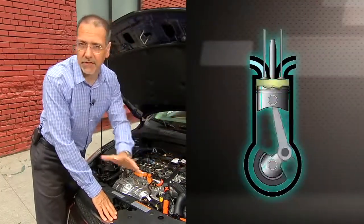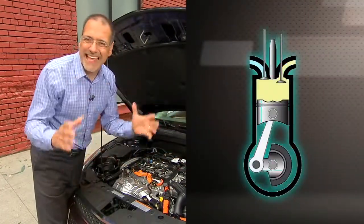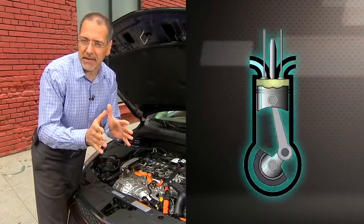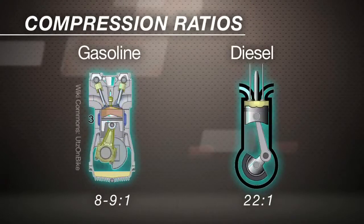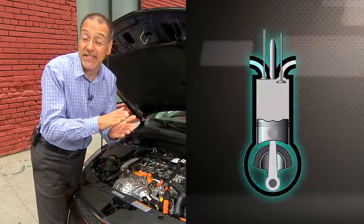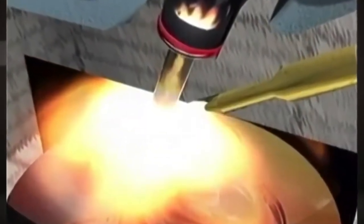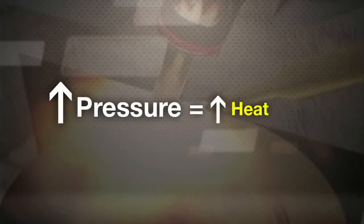A diesel engine starts its combustion cycle by compressing air, and just air, highly. 22 to 1 can be as much of a compression as you find in here. Compare that to a gas engine, around 8 or 9 to 1, so it's night and day. Then at the very top of that compression cycle, the diesel fuel is injected and it all combusts spontaneously because the temperature is so high, because the pressure has been raised so much.